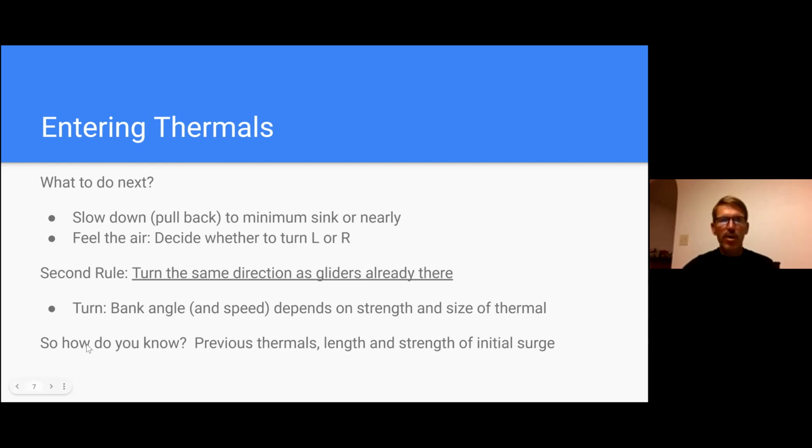So how do you know whether this is a good thermal on this day or not? Well, if you've already done some thermaling, if you've started flying different areas, you might say, hey, this thermal is a lot weaker than what I can expect today. And then again, how long and strong that surge is. You may choose to bypass that thermal, or you may take it.